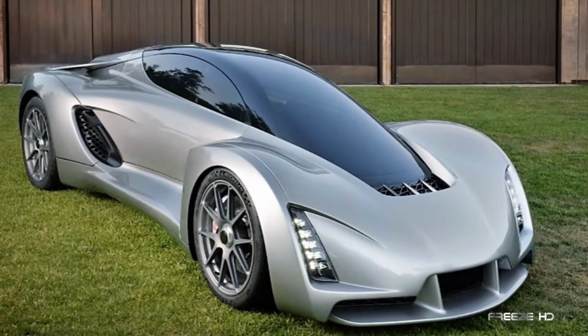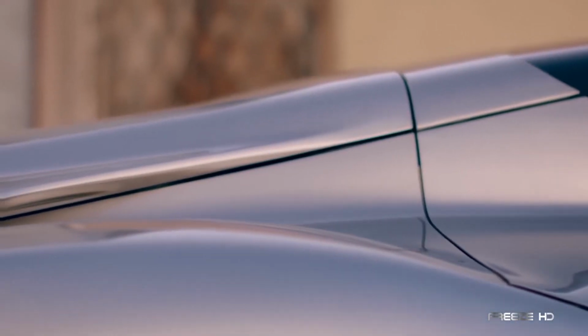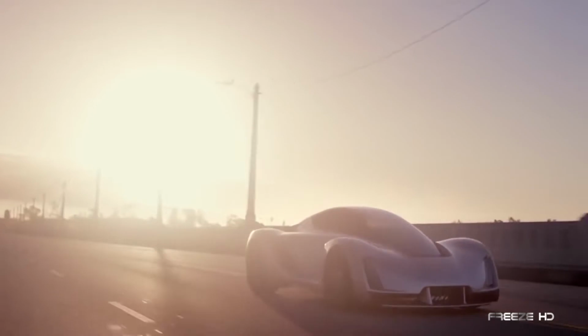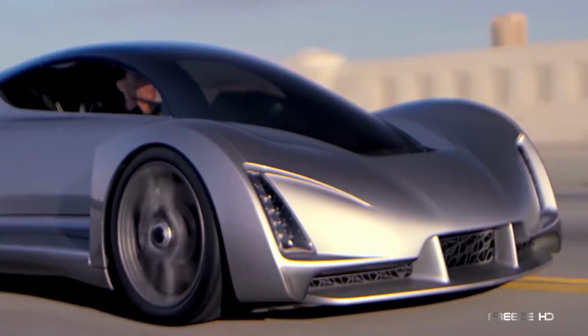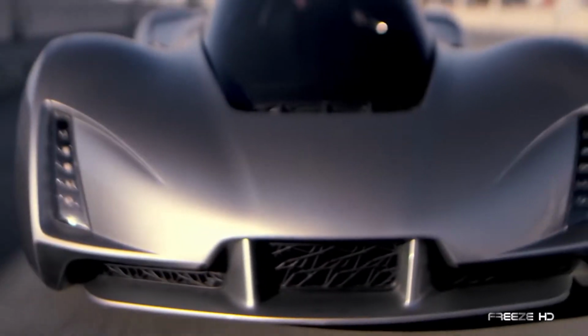This fabulous beast is the Blade from Divergent Microfactories. Previously featured on Freeze HD, Divergent claims it to be the world's first 3D printed supercar. Records aside, this is one awesome looking creation. The company's independent studies show their manufacturing process to be far more environmentally friendly than traditional means.